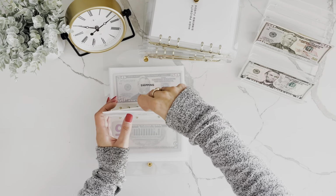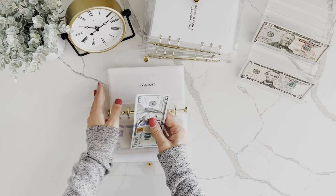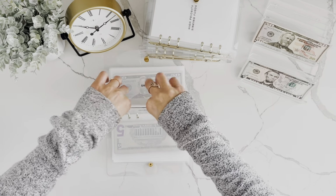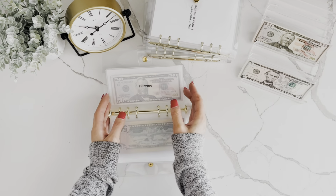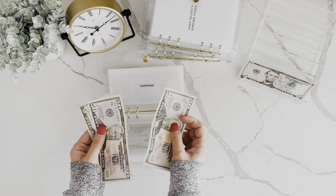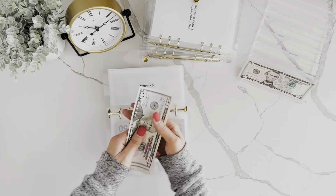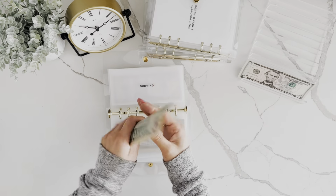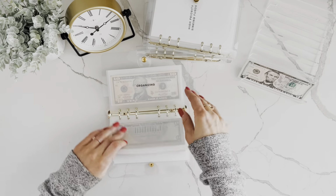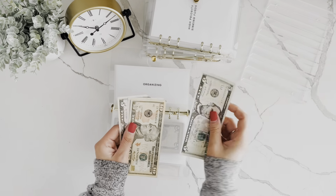Inventory is going to be getting 50. So inventory is going to have 150. Shipping is also going to be getting 50. This is for all my shipping supplies, like my poly mailers, boxes, all of that, tissue paper. So 50, 100, and 105 in shipping. And then organizing is getting 5.